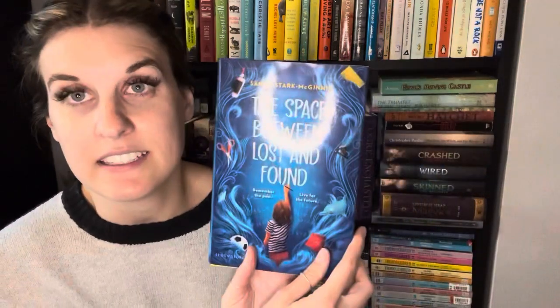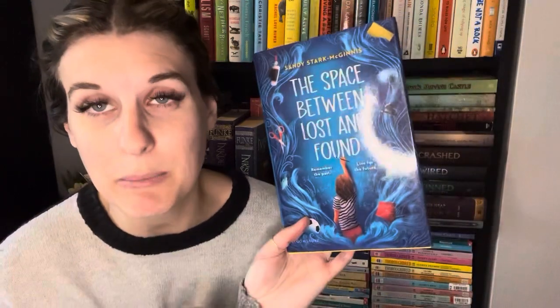Okay, another one by Sandy Stark McGinnis. This is The Space Between Lost and Found, and again, with the beautiful covers. This is about Cassie, whose mom starts to lose her memories, and she even forgets Cassie's name. So she decides to take action and help her mom by reminding her of the memories that they share, which I think will be really sweet and really cute. The one thing I will say with these newer middle grade books is they tug at the freaking heartstrings. My goodness. So I'm prepared to be hurt and sad, and it's going to be great.